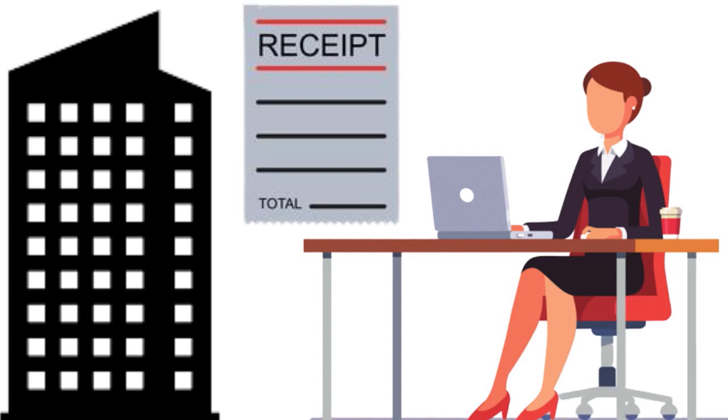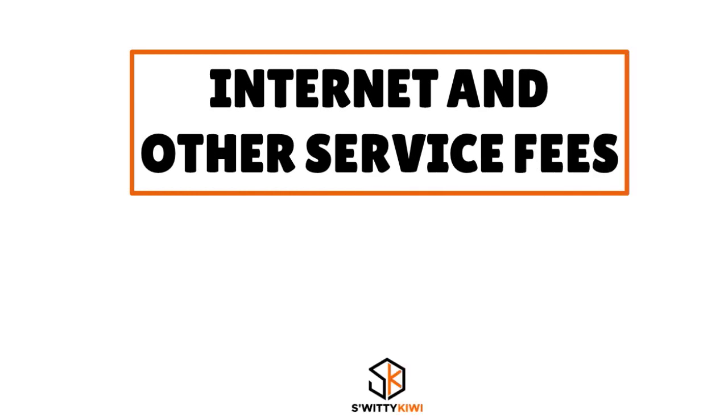And if finding all of those utility bills and other receipts sounds like too much trouble, the IRS has another option you may prefer. Basically the agency uses a simplified home office deduction. You can take a flat $5 per square foot deduction for your home office up to a maximum of 300 square feet.